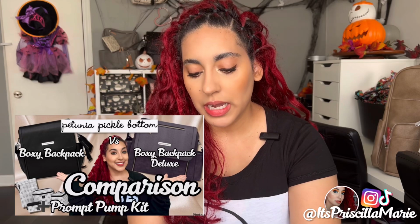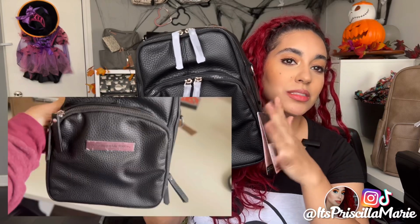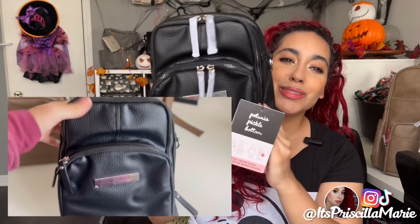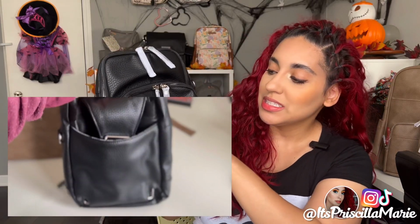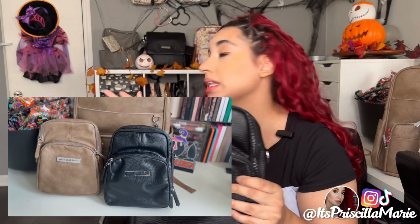If you saw my last video, I showed you guys that I got the Botsy that was gifted to me from them, and I also had the Viva and the stroller caddy, which I absolutely love. If you don't know, my favorite color is black. So I do have the Twilight sling bag, and I had to pick up the Ebony as well. I'm so excited to have another black bag. This one has silver hardware, versus the Twilight, which is a softer texture and has gold hardware. Those are the regular pieces that I got.